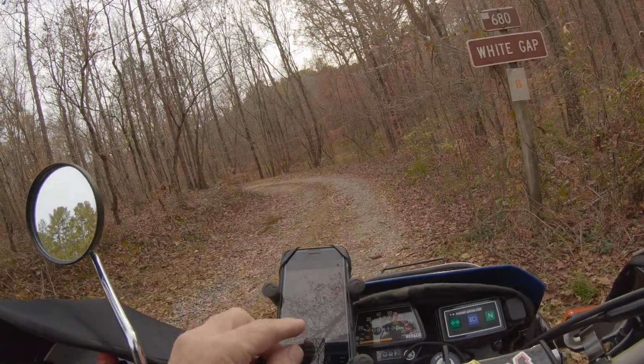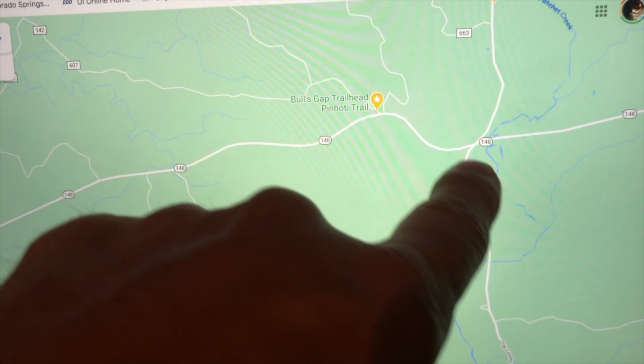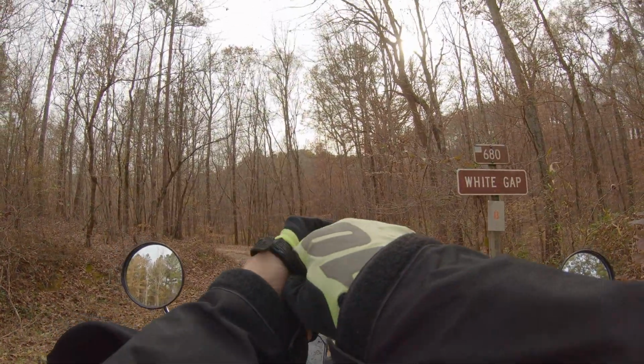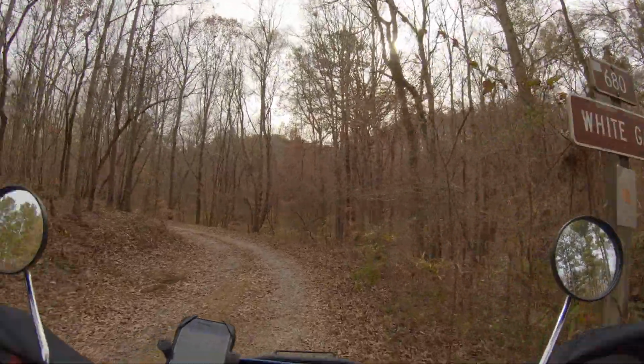Alright, so today I'm just doing a little exploring. I've done that route over there on that side of the Talladega National Forest, but this loop here I've been seeing as I come by, and I'm going to check it out. So we're going to start us a new track here. Just doing a little additional routing today. Alright, here we go.